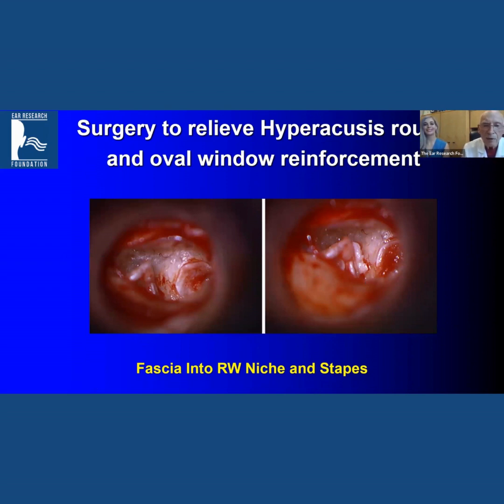So after doing this procedure, the patients have noticed that they can tolerate noise better, and they can assume a more normal life. If the procedure does not work, it does not hurt the ear. It's a minor procedure, and it's worth taking a chance on this procedure because the results are usually good. And if it doesn't help the patient, it doesn't make them worse.